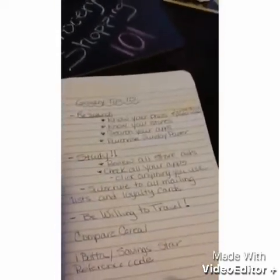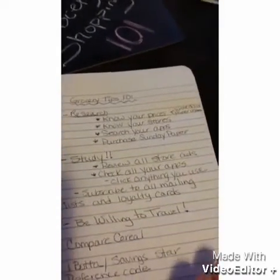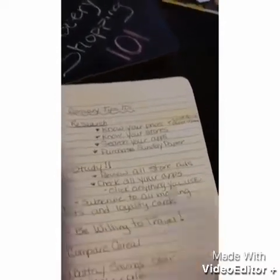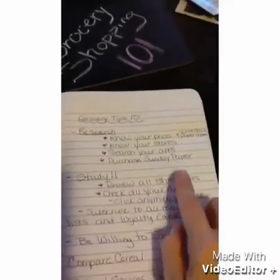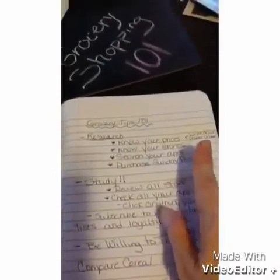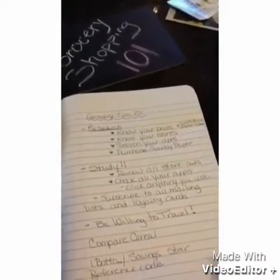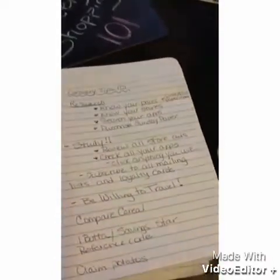Review all of your store ads and then go back and check your apps. Click on anything you use, even if you don't need it. Because what if in the Sunday paper there was a coupon for something at Bilo and it's going to double, and then Ibotta has a rebate, and then what? Then you pay $0.25 for that item even though you don't need it. Why would you not pay $0.25?